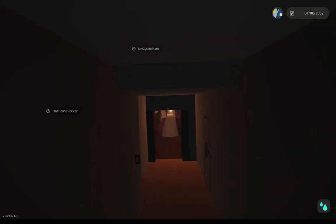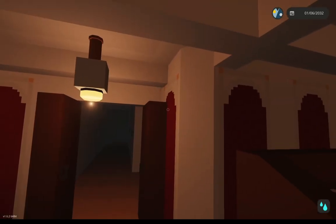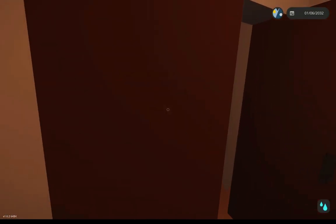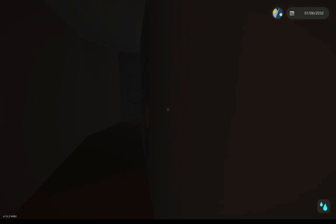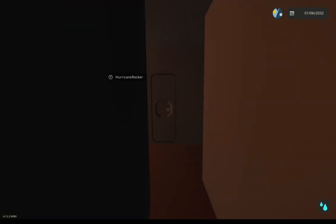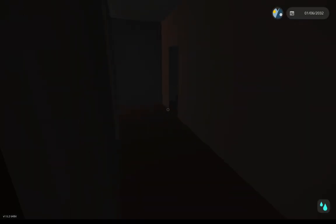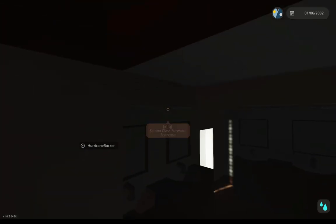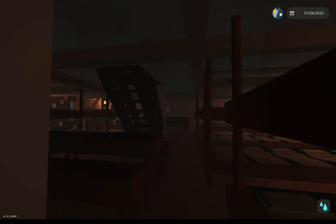Huh. I didn't realize... Hey, guys, I just found a new passage in the ship. You can actually walk from the dining saloon to the steerage quarters. How? Check it out. How did we not notice this? So we can close that door up.